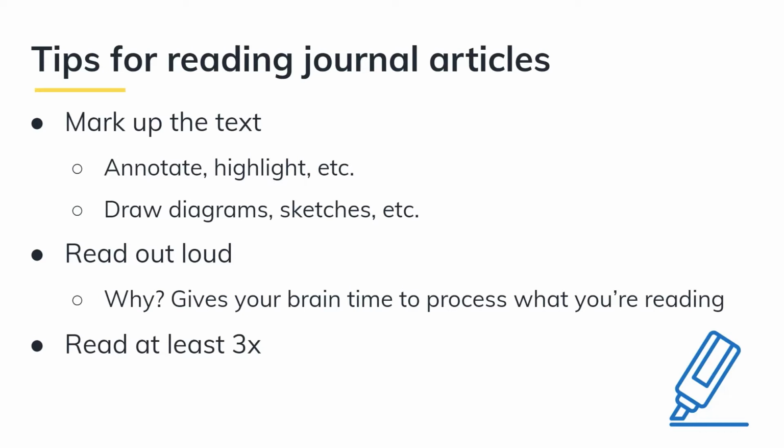And then also you're going to need to read these articles multiple times, at least 3 times. Really the first time through is just to get the basics of what they are even talking about. The second time is to get more into the details. And the third time is to really solidify things within your brain. So it's not a one and done type thing where you start at the introduction and go through the conclusion. You're going to need to read it multiple times.